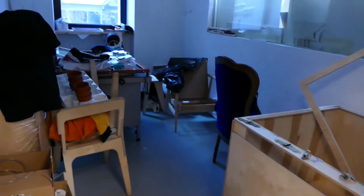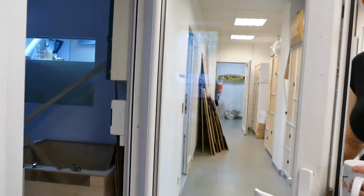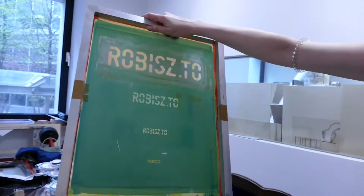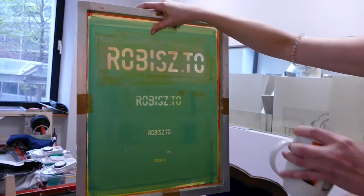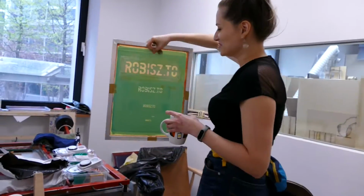We could probably provide you with better pictures later on, but right now we are building a device to actually produce the screens. This is an example of a screen that is later used for screen printing. I cannot really describe the whole process here. Yeah, that's okay.